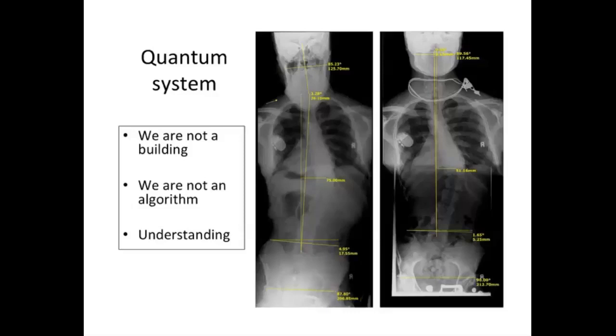And the reason that happened is because we have been looking at the body as a bone out of place, and we are not a building. We're not mechanistic. We're a vitalistic system that has an energy system. We're not an algorithm, but we have to have some language to start looking at this energetically and structurally, and try to integrate those two systems so that we can have a better understanding. The only thing that I do is try to help innate get free, so that it can do what it's supposed to do.